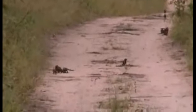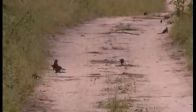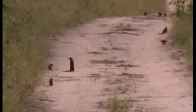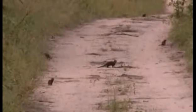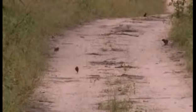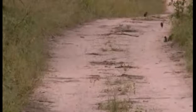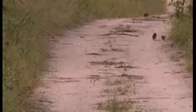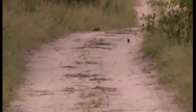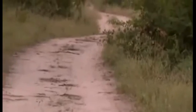Oh, I love dwarf mongoose. They're probably one of the best things to watch. The comedy value. They're always busy, they're always doing something. Oh, did you see that one trying to jump? There might have been an insect on the grass or something, you just try to jump up to catch it. And as I was saying before, this is one of those animals where a pair will have offspring, and the offspring will then help rear the next set of offspring from the pair.